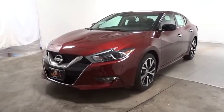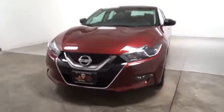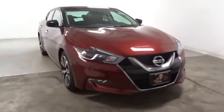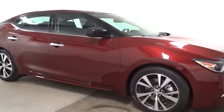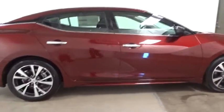2017 Nissan Maxima. Maxima offers elegance with an edge. The spacious interior provides refined comfort for up to 5 passengers. Advanced technologies such as Nissan Intelligent Key and push-button ignition offer convenience and control. This vehicle has less than 100 miles.